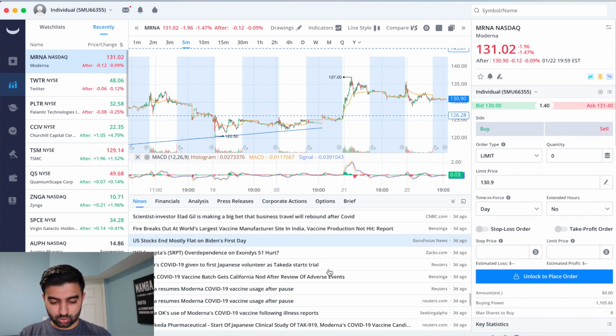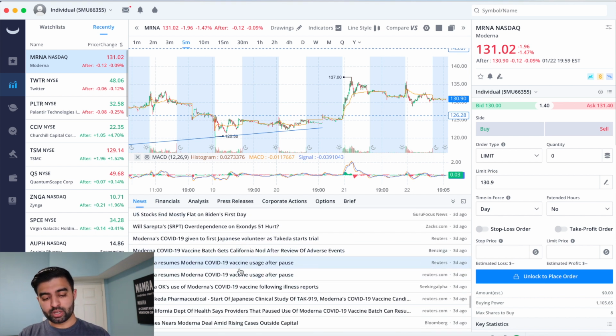So first things first, what we saw was California resuming the Moderna COVID-19 vaccine usage after the pause. If you guys remember last weekend, we got some news around allergic reactions happening with people given the Moderna vaccine. We saw that it was mostly related to one batch. They came out with some reports saying very few people who have gotten the vaccine have faced a major side effect, right? A lot of people face soreness, bruising, chills, but very, very few. I don't remember the number off the top of my head, but they came out with that, which was good.